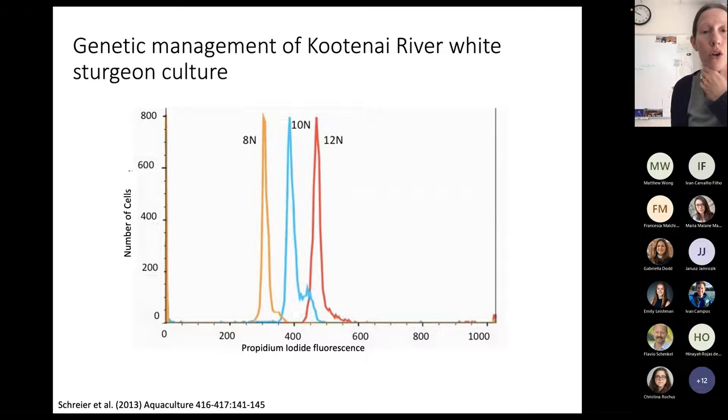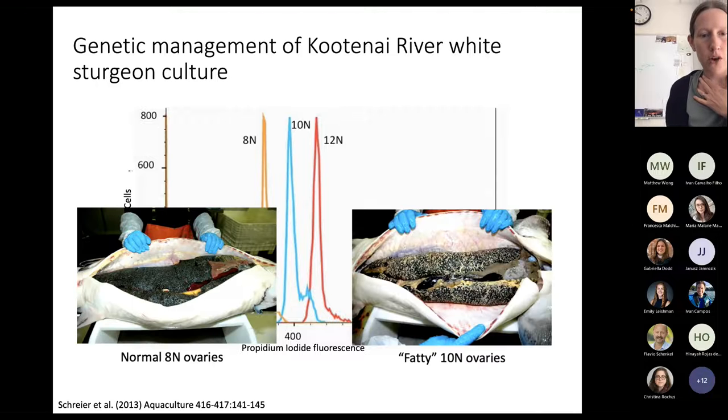And over a couple of years of studying some of the 10N fish, we discovered that although the males exhibited normal reproductive development, females had abnormal reproductive development. It took them much longer to advance through their sexual maturation than it did for 8N or 12N white sturgeon. And in the Kootenai River, it can take females 25 to 30 years to reach sexual maturity, so delaying that was not really that great. They also found that the 10N females had really fatty ovaries and produced fewer eggs. That reduces individual fecundity, and it's definitely not something you want in a population you're trying to recover.